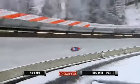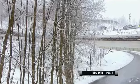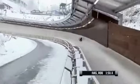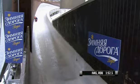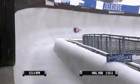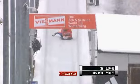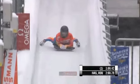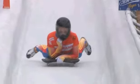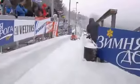Good form, little tap there. Taps any place on this track are lethal to your time at the bottom. Short track, you need to be perfect. 2 perfect runs. If there's a 1,500-meter track, you have a chance to pick up time on the bottom. Here, you don't. That's better speed for the Romanian in the finish, 1:00.42. And compared to the 1:00.37, 500 slower in her second run than the first run.